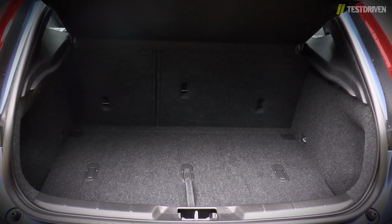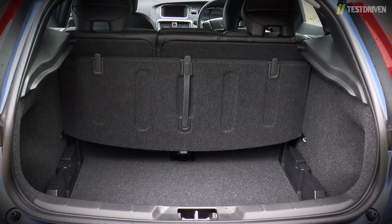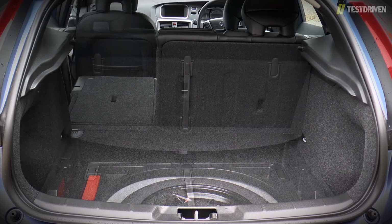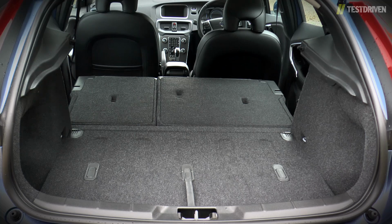Space in the boot is respectable, with 402 litres loaded to the roof with the seats in place, and although there's a handy underfloor compartment, it's a £100 option, while the space saver spare wheel and the jack lives beneath is a £150 option. Drop the rear seats and total space increases to 1032 litres floor to ceiling, and as long as you've added the flexible load floor option, you'll have a usefully flat area to play with, although it's a shame there's nowhere to store the parcel shelf when it's not in use. It doesn't quite fit in the underfloor compartment either.